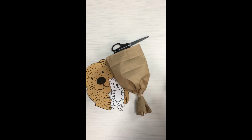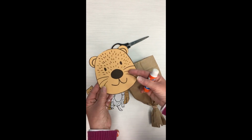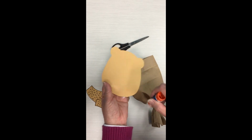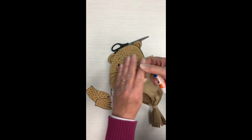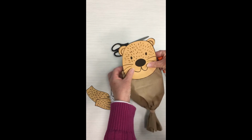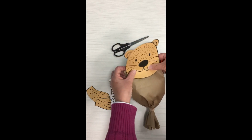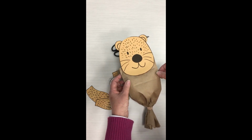Let's make the otter's head first. To do that, we'll need our glue stick and we'll need the otter's face. Put a little bit of glue at the bottom of the otter's face, just like so, and then glue it to the top of the brown paper bag. Now the head, as you can see, the head or the face is going to stick up quite a bit from the bag, but that's okay.